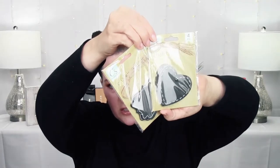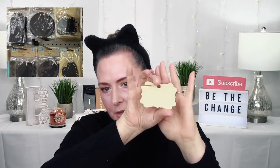Some of the things I'm most excited about in this entire haul, and that is these right here. These are the chalkboard tags, you guys. These are such good quality, and they've got the twine to attach them. Gosh, I mean, I'm blown away by Dollar Tree right now. They're plain on the back, but they're decent, you know, heavy duty. And like I said, they've got the little twine string to attach them, and I picked them up in that pattern and then in the hearts as well.